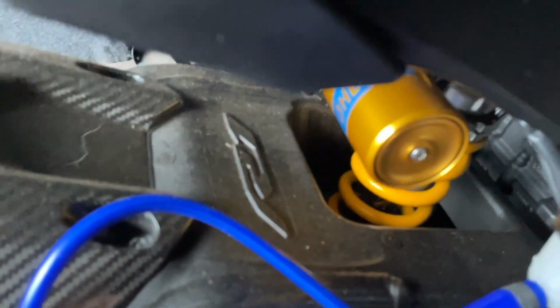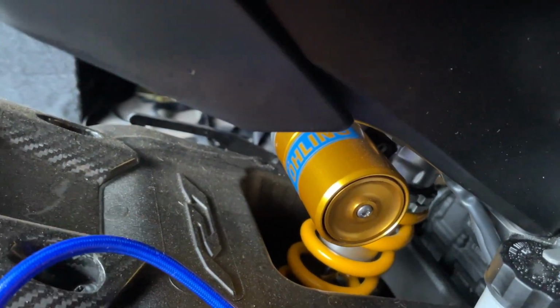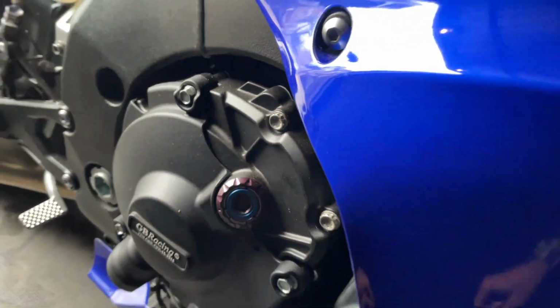We've got full Akrapovic. We've got the Öhlins race suspension. I'm not too sure what model it is, but I do know it's going to be the best one that's on the market at the minute. Other thing that we've got, the GB Racing crash protection, as you do. We've got the Gilles oil filler cap. What else? I don't even know, man.